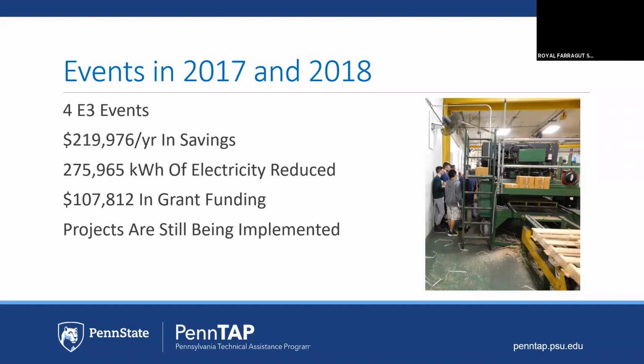In addition, we were able to help one of the facilities get over $100,000 in grant funding to buy new equipment. So that was all part of this assessment: with new equipment, you'd be able to rearrange your facility, and we'll help you get grants.